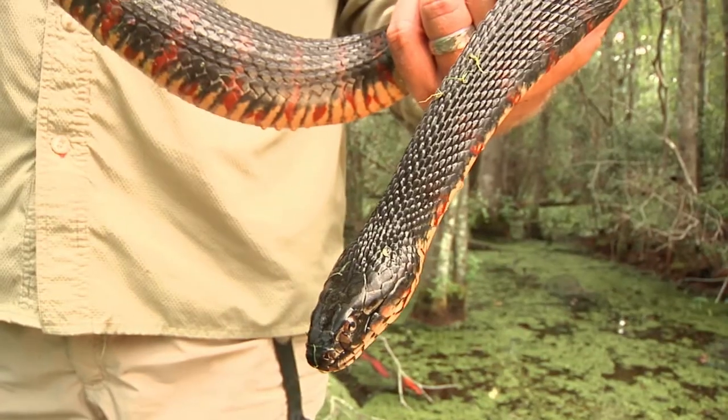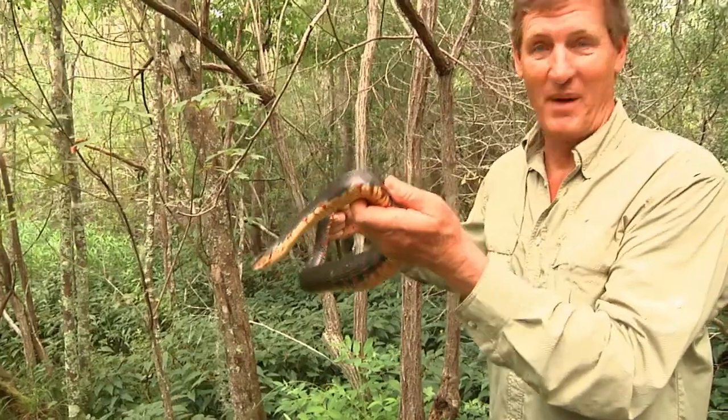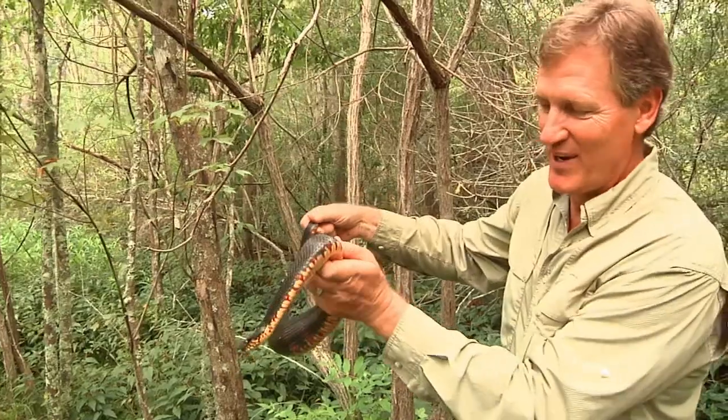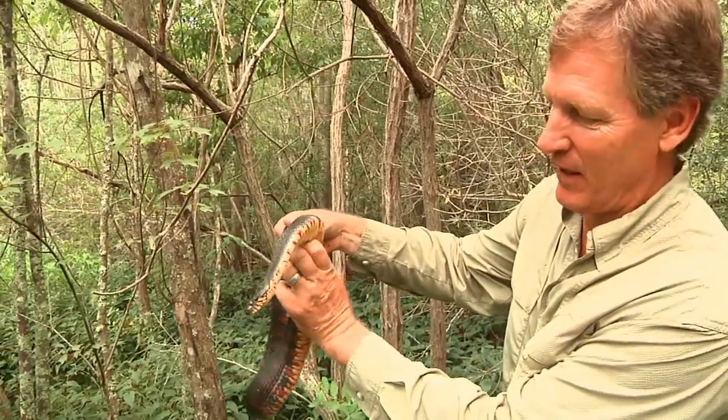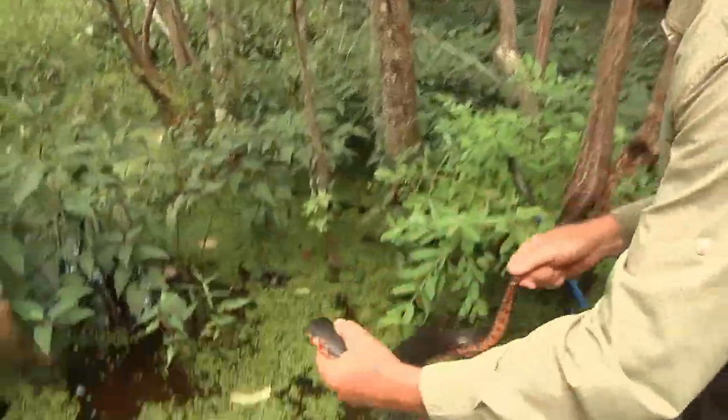Wow, this is a real beauty. Man, I can't believe I haven't been bitten by this yet. This is a really, really gentle female. Wow, that's two banded water snakes already. Let's let her crawl off and go have her babies.